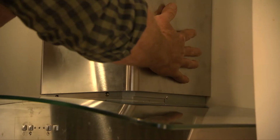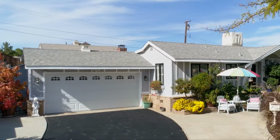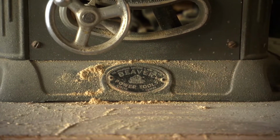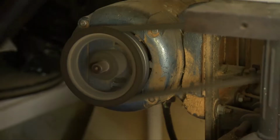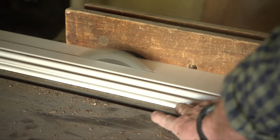Now we can install the decorative glue cover on the range hood. We need to trim around it at the ceiling, so I need a table saw to cut out some molding. And, you guessed it, there's one in Catherine's garage. That table saw was actually my father's table saw. He was a fine finish carpenter, so he made some beautiful things. I'm thinking maybe we should call the show Catherine's Garage.